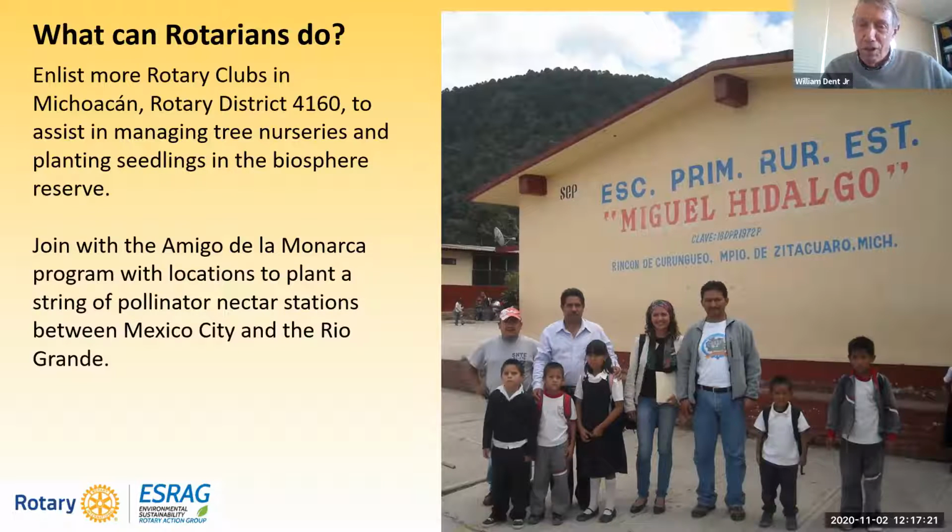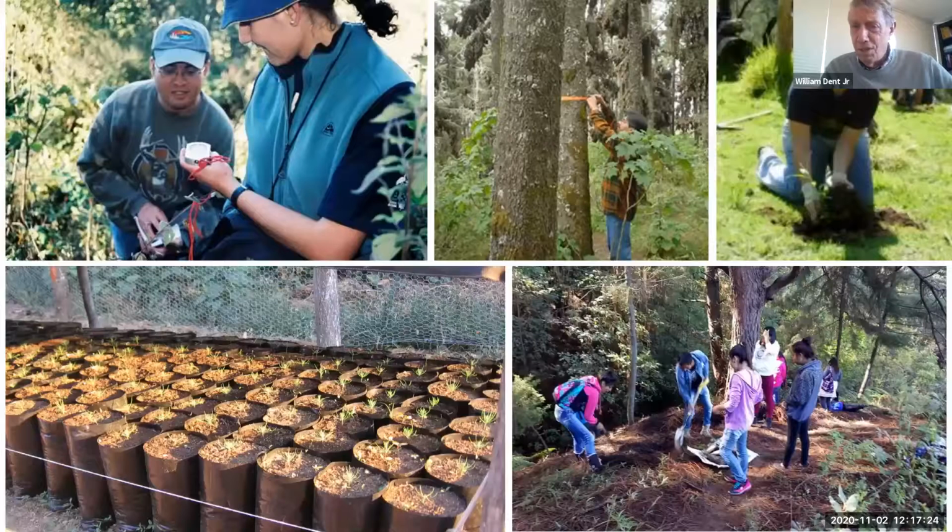So we started a program that provides three things. One is getting them involved in habitat restoration. And this is the lower left-hand image of this slide, which shows the small trees, the seedlings that the children take care of. And within about a year, they're big enough to be taken up into areas of the forest that need restoration, either due to fire or illegal logging.